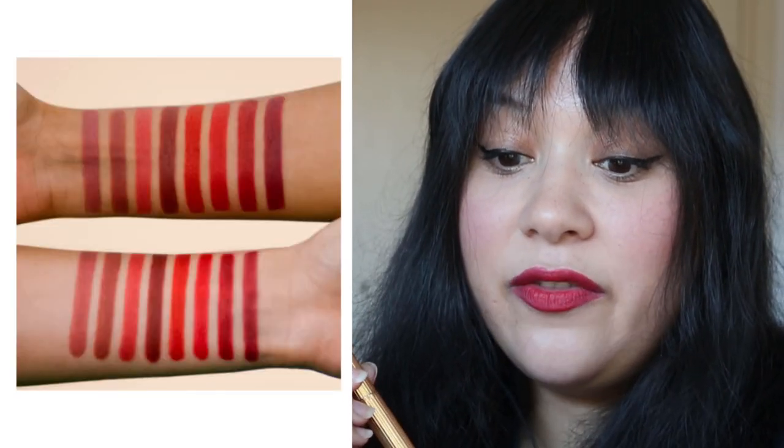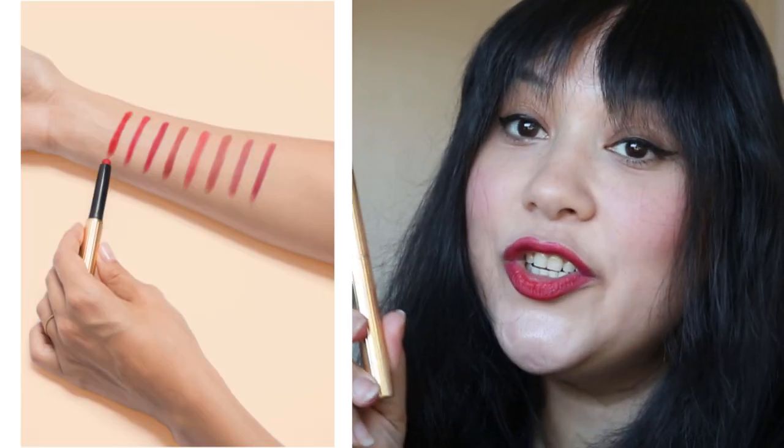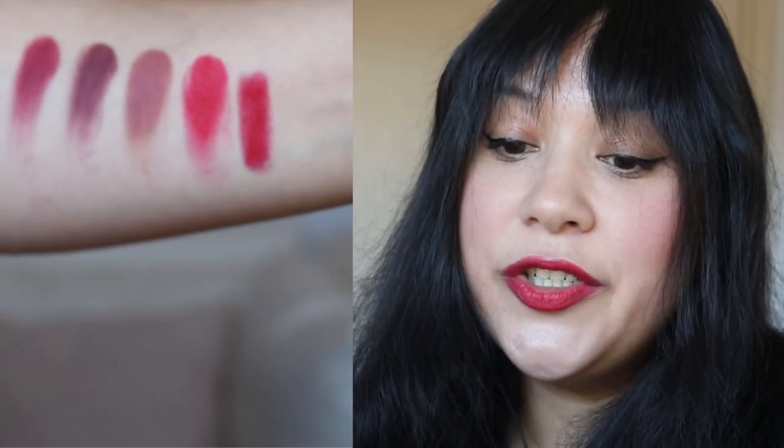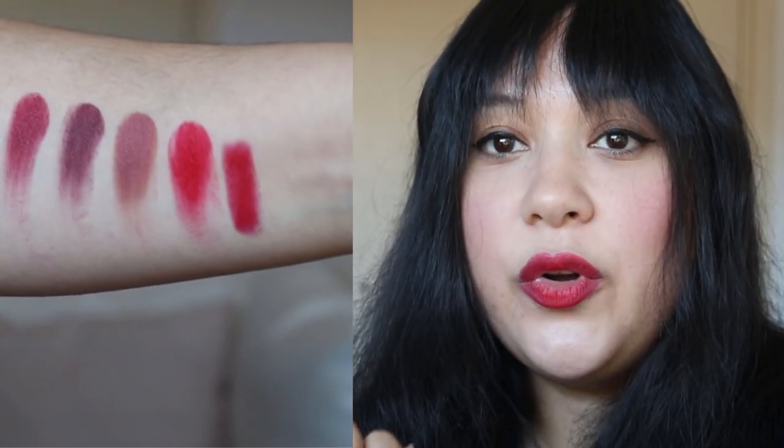They have a color range of about 8 shades, so 2 shades more than the Velours. And I chose the shade Jeanne, which is a classic red shade. And it's, of course, a shade named after the creative director herself. I swatched the shade next to the lip palette, next to the supposedly Jeanne shade, but you do see that this one pulls a little bit more cool toned than the lip palette shade.